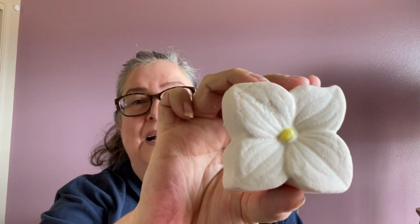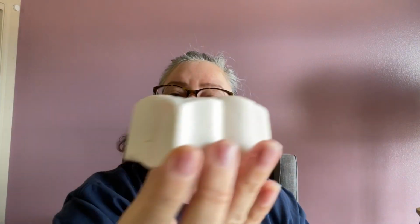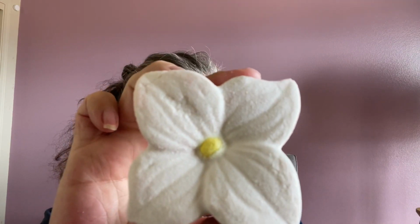Oh, this is so pretty. This is a bubble bar for Mother's Day and it's called Jasmine Cream. This one looks just like a jasmine flower.